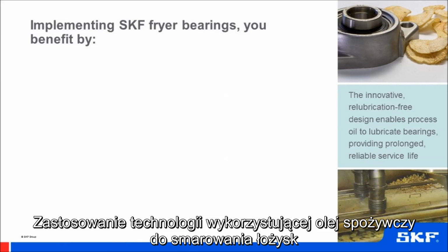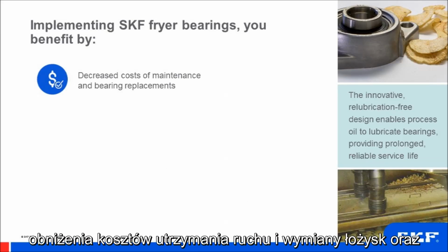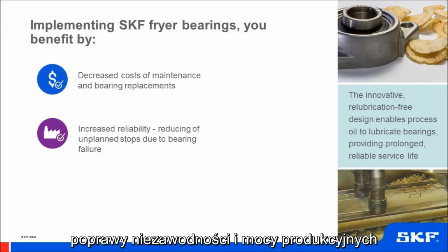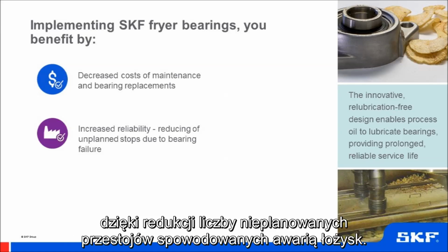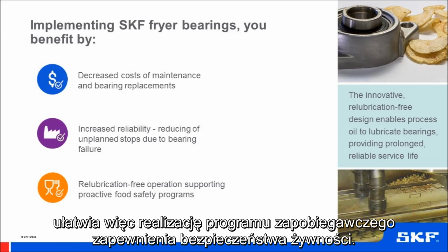Implementing this technology, which utilizes the process oil to lubricate the bearings, you'd then benefit by being able to decrease your maintenance and bearing replacement costs, and you'd also increase reliability and throughput potential by reducing unplanned stops due to bearing failure. And also, as mentioned before, a relubrication-free technology does support your proactive food safety programs.